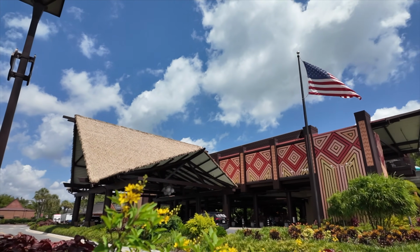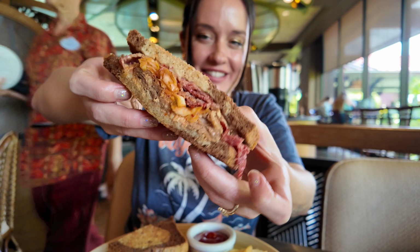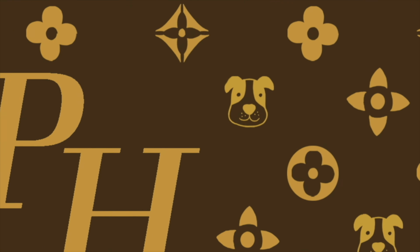Hey gang, we are back at Disney's Polynesian Resort and I cannot wait to check out Kona Cafe's brand new lunch menu. I know you guys want to check it out too, so come along. It's based off our name.